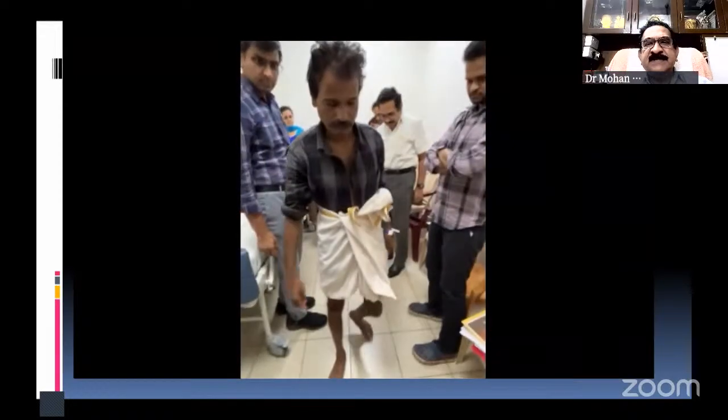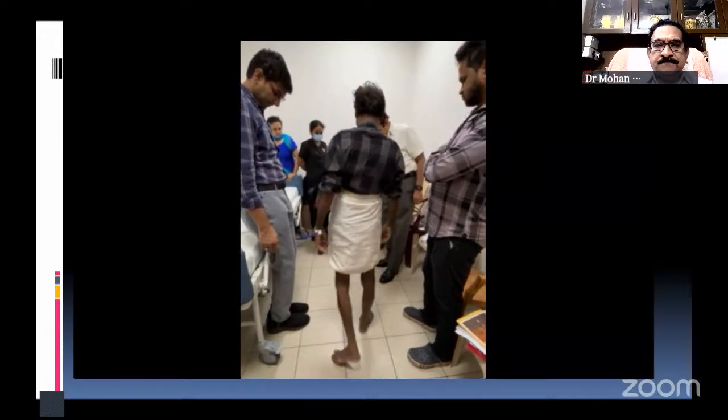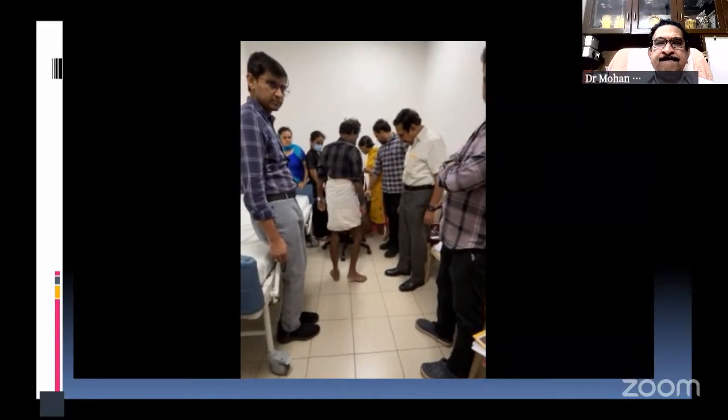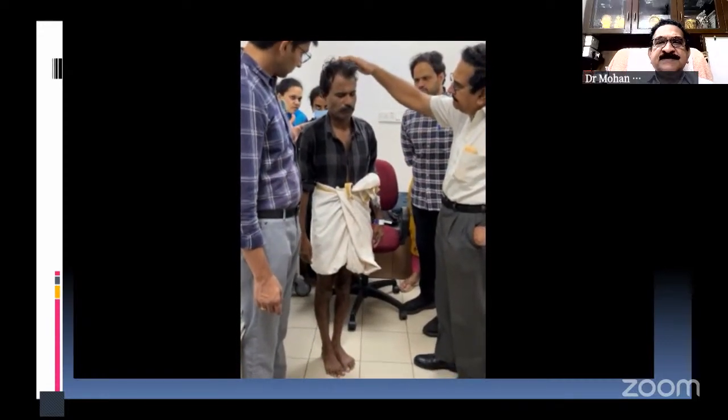Then gait, this is the gait. Romberg is mildly positive.